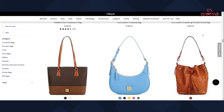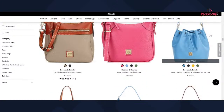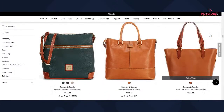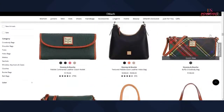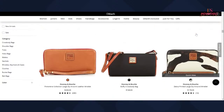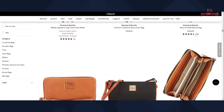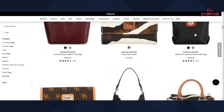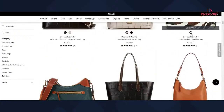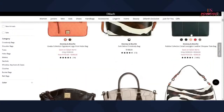I really want to get into the mind of Dooney and Bourke and see what their strategy will be for their 50th. Because I'm not going to say that I'm anxious, but I'm very curious. We'll say that. I am very, very extremely curious as to what they're going to do. But I think that is it with this particular site. I haven't gone on any other site.